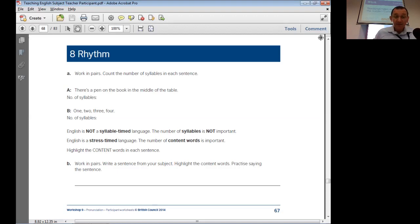Now ask participants in pairs to write a typical sentence from their lesson, from their subject, and to highlight the content words. When they've done that, they should practice saying the sentence. So if it's a computer teacher, maybe the sentence is, click on the icon on the left of the screen. Click on the icon on the left of the screen.